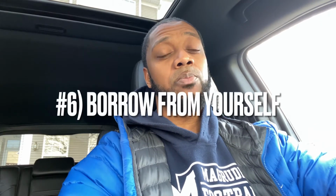Tip number 6 is borrow from yourself. Sit down with HR and see if you can borrow against your retirement accounts. Sometimes you're able to do this without penalty, and it all just depends on the company and the way that it's set up. You might have to pay it back before you can start to contribute more to it. But if you're looking to buy a house and you're short on cash, you can borrow against yourself.